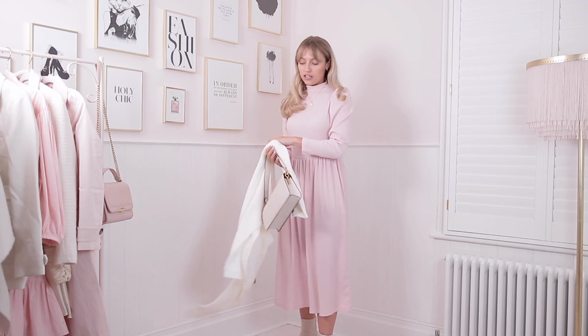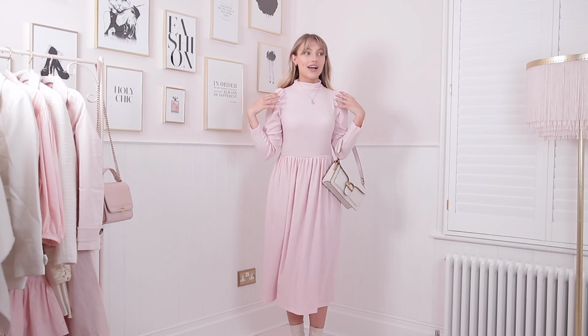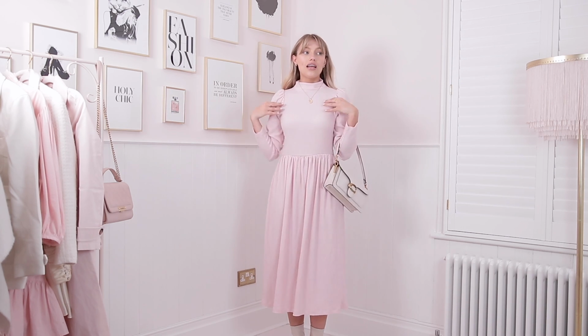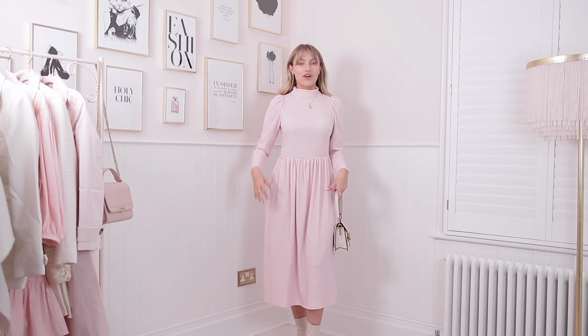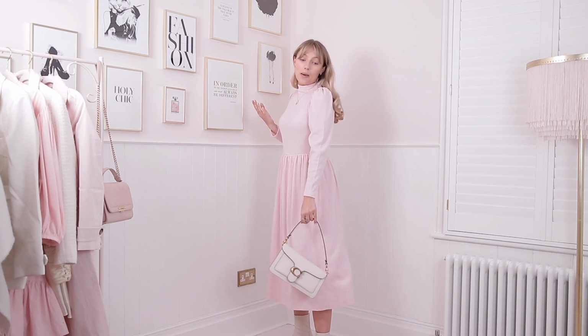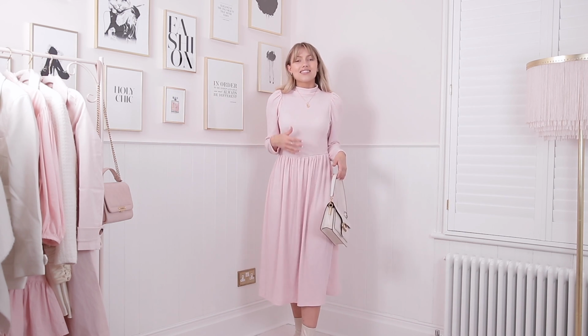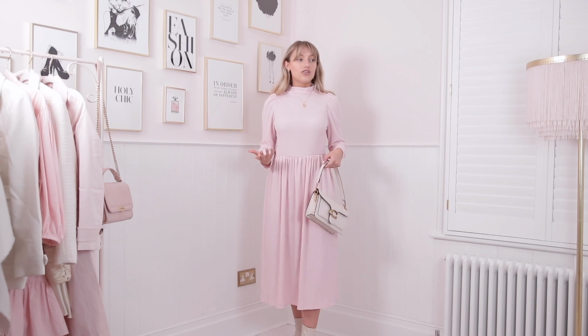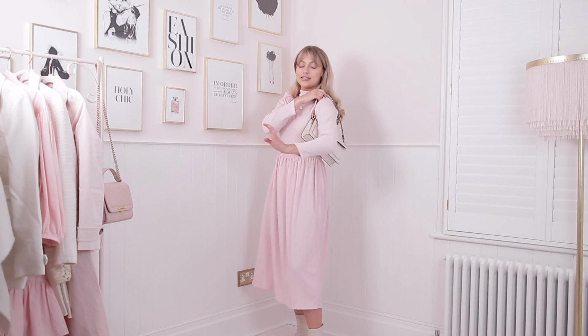Okay, so if I just lose the jumper for a sec, you can see the beautiful details on this dress. It has these really adorable little gathered sleeves that just give it such a princessy look. I absolutely felt like Princess Aurora, especially with my fringe. But I just think it's such a pretty dress. It's relaxed and very casual, but it just has such a feminine, whimsical, pretty feel, and I just think it's perfect for spring. Pop on a little handbag.